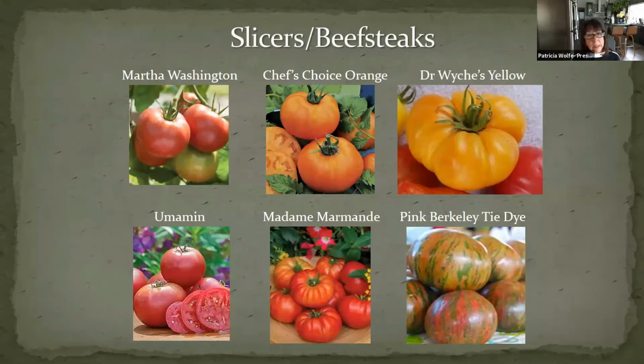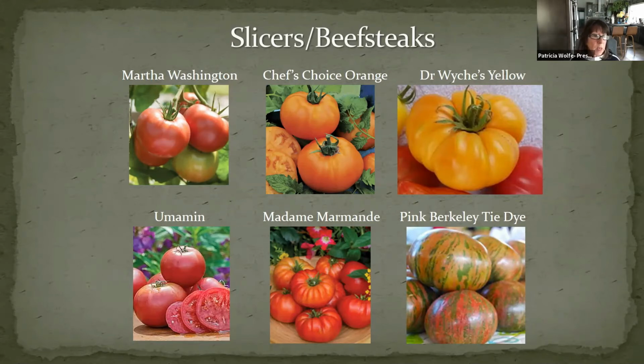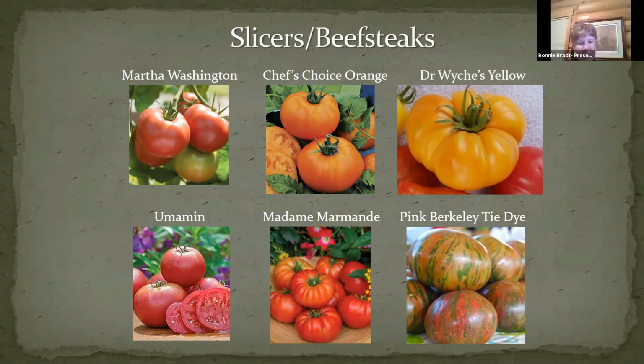And here are the big boys, the slicers and beefsteaks that most of us really love for our BLTs and caprese salads. Martha Washington is a wonderful, productive, just backbone of your slicer tomato group. It's a medium-sized pink tomato, and this tomato, along with Chef's Choice Orange, are, for me, my best producers in the garden. Hundreds of tomatoes, I have to say, from one plant. So they're very good. They'll get 6 to 8 feet tall and produce well over the season.